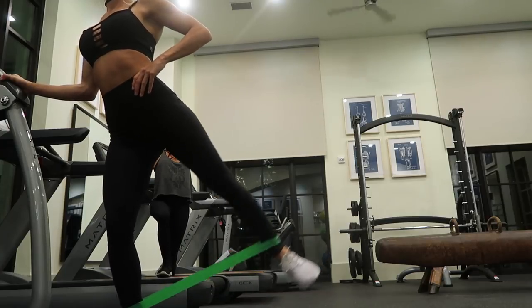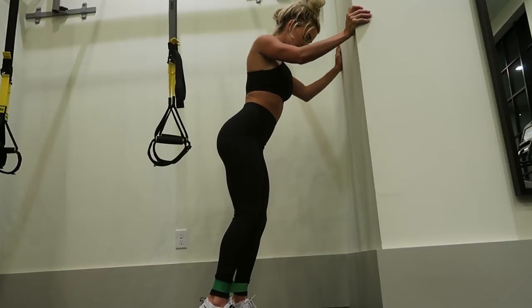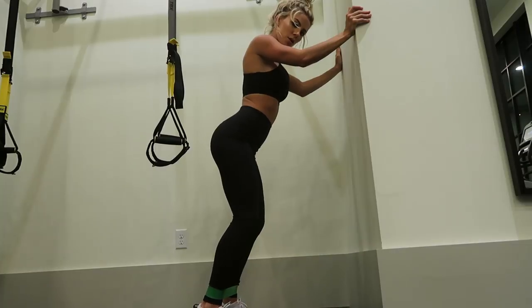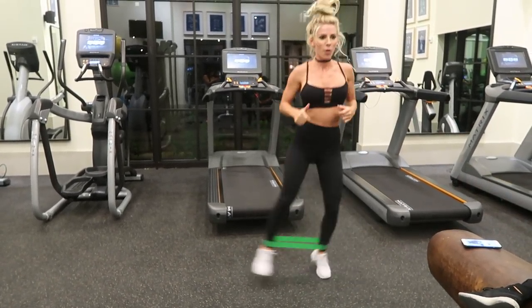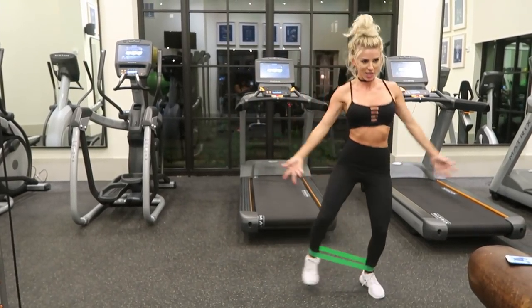And this is something I'm gonna be doing more often before I train my glutes, because I am guilty of jumping into my workout sometimes instead of doing proper warm-ups, and that's not okay. Activating your glutes before you train them is important because you're telling your body, hey, I want you to work today, so get ready for this epic workout. Glutes were nice and warmed up.